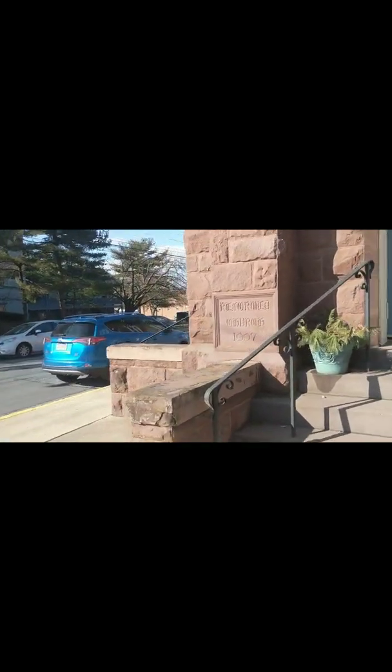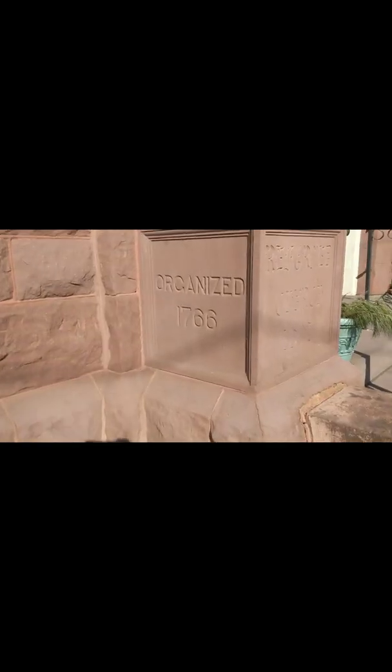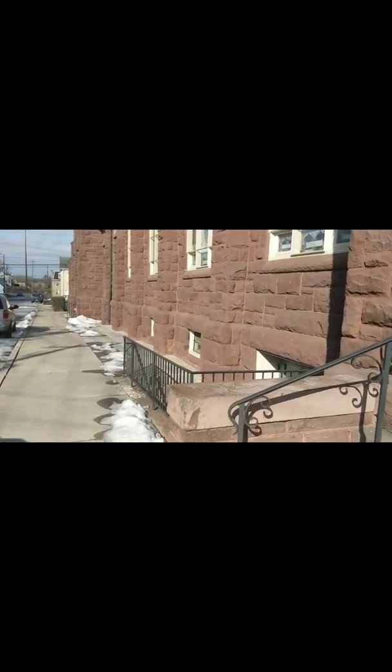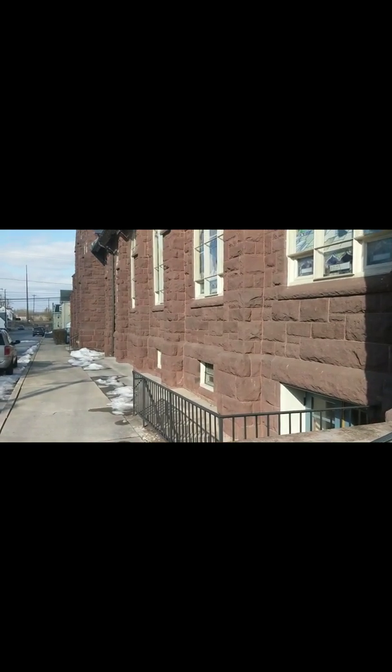windows here. But there's a stone here that says about when it was built and then when it was organized. And there it says about the Reformed Church in 1907, and eventually it became United Church of Christ, but it was organized 1766. So there would have been a building here at some stage, because for instance the Hill Reformed Church in Cleona was built I think in 1903 or 1909.